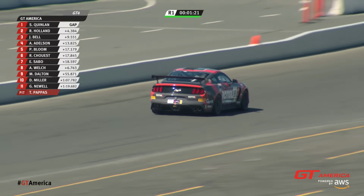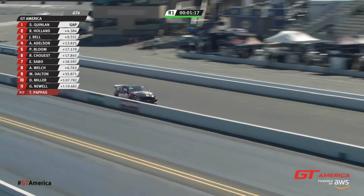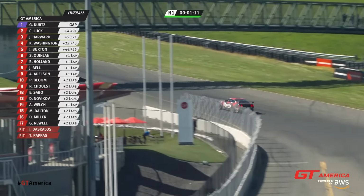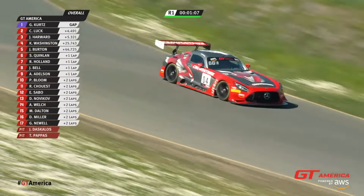Yeah, and it was Welch. It was number 76. That's off. And we're looking at Rob Holland now as he's heading his way through turn 1 up to turn 2. He's trying to see if he can catch the leader in GT4, that's Quinlan. It looks like he may have taken a little bit more time up, but I think he's running out of time.